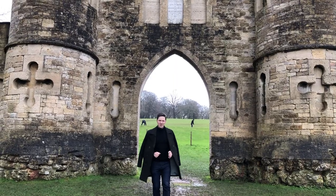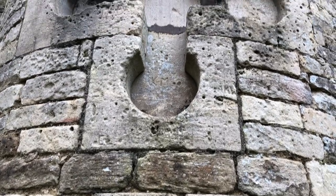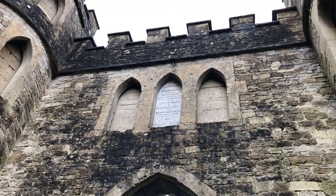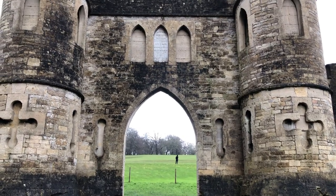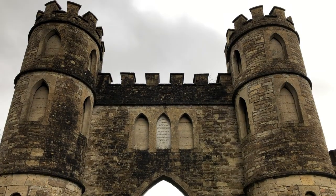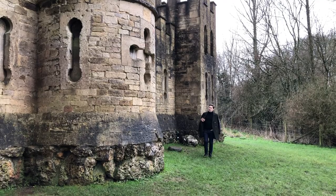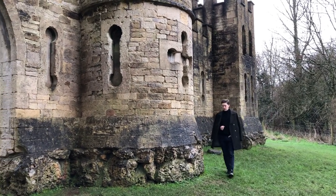The mud is sloshing underneath my feet and I'm walking towards the camera very slowly because I seriously don't want to slip. We are outside the Sham Castle. I'm walking by this beautiful wall to give you a sense of scale. It's not that large, it's not that huge.